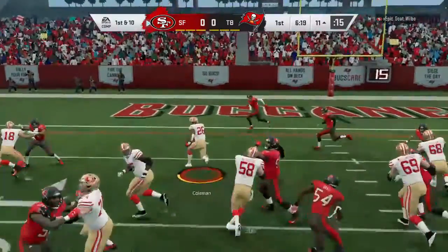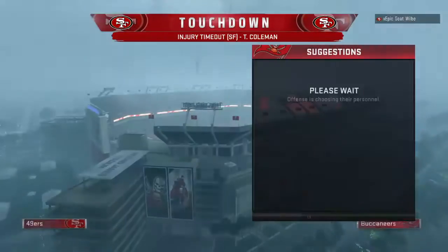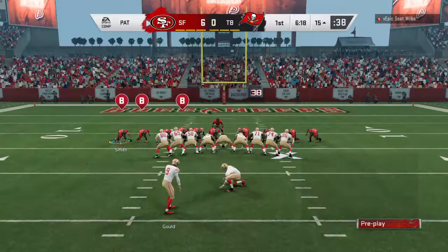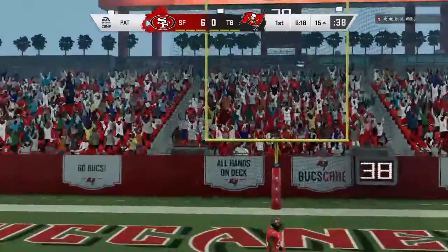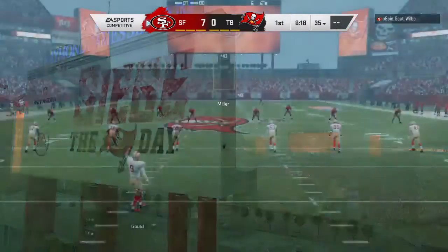They'll run with Coleman on 1st down. And across the chalk into the end zone. It's a 49er touchdown, taking it in from 11 yards out. And the 49ers drive right down the field and score on the opening drive. Footing always a concern, but the extra point's up and good. And it's now a 7-0 game.